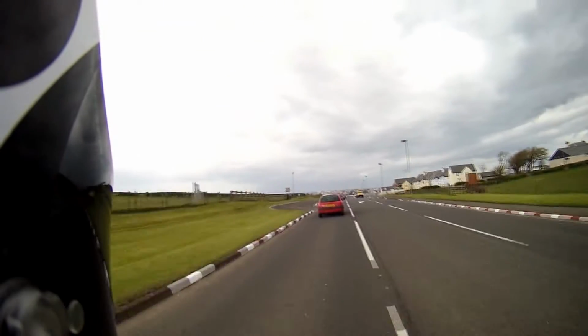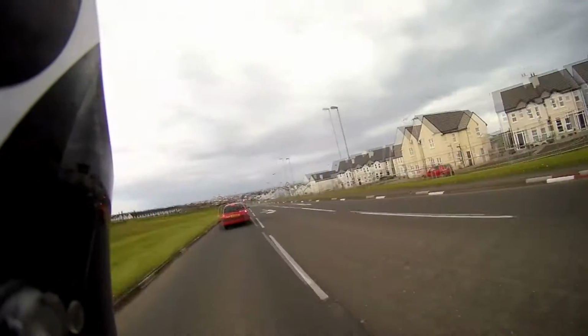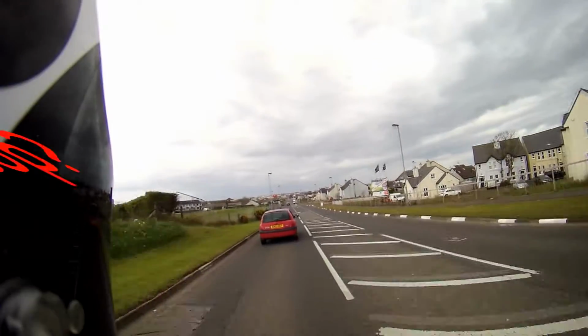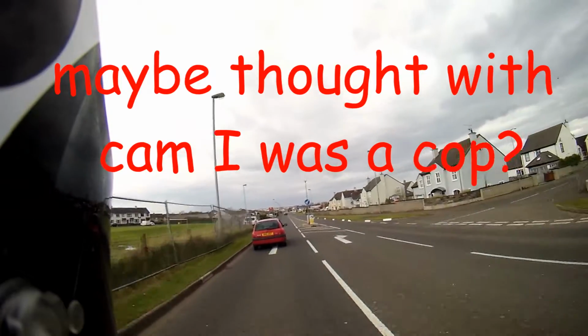There's it there. We go in, out, flick. See a few riders running on straight there. What is he doing? He'll just dive on the brakes. What the? Oh, you do get them.